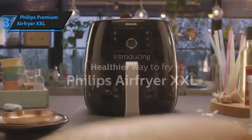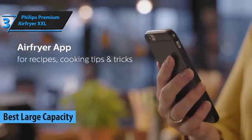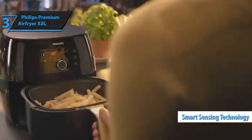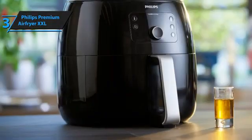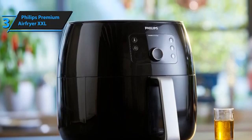Introducing the Philips Premium Air Fryer XXL, a product that has earned our endorsement and that of many users as the superior large-capacity air fryer available in 2024. The standout feature of the XXL is its smart sensing technology. This remarkable innovation adjusts cooking times based on the quantity of food inserted, delivering impressive results consistently. While the mechanism behind this technology remains a mystery, its effectiveness is undeniable.